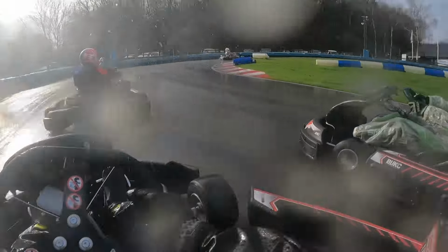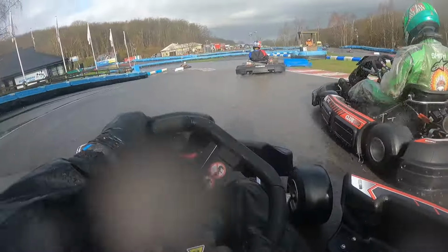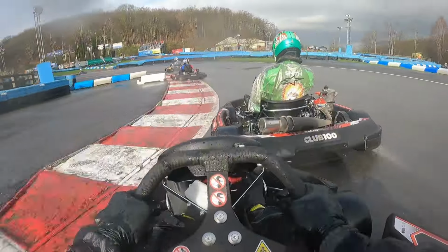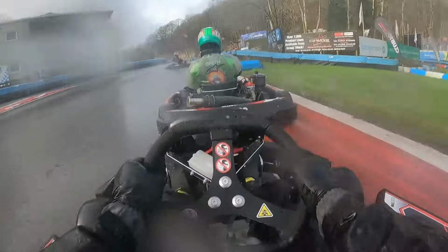And slide up the inside of the garter. There he is. Leaves me plenty of room. I think about trying to cut to the inside. It's never on. So, following up towards Calf Corner.